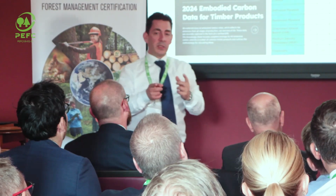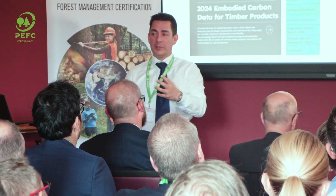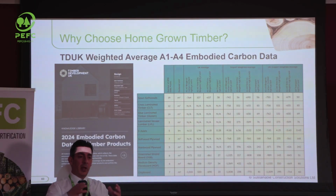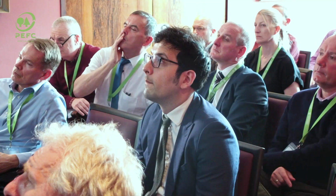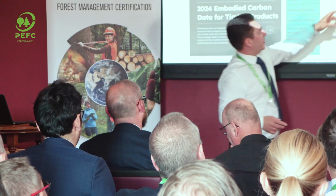You have those two figures because it depends. They're using this for a whole life carbon assessment for the building. If they're doing it as what they call an upfront assessment, A1 to 5 up to practical completion, they can't include the biogenic carbon content in that calculation, so they have to use this figure.